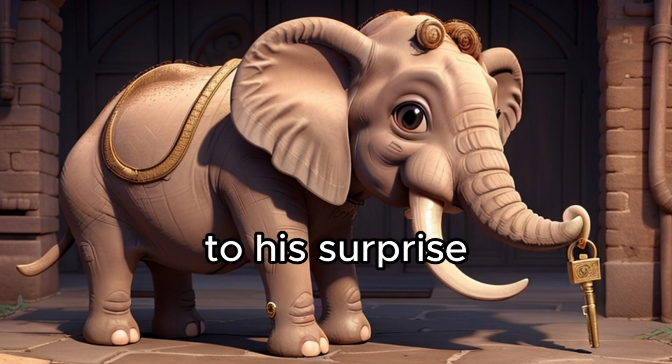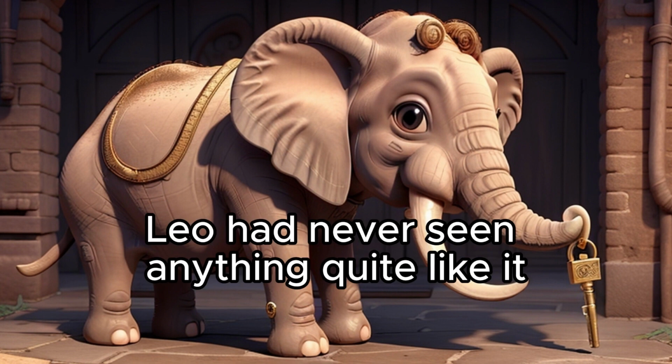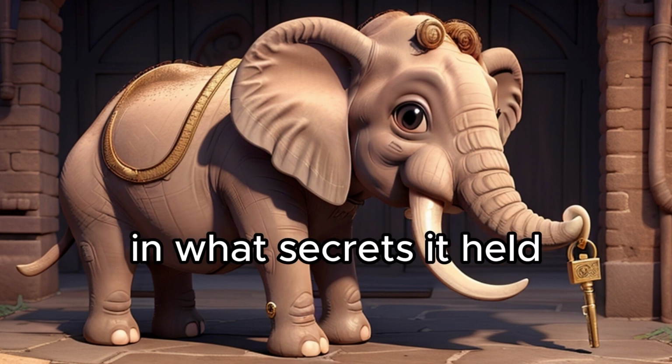To his surprise, it was an old, ornate key. Leo had never seen anything quite like it. He wondered what it could unlock and what secrets it held.